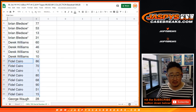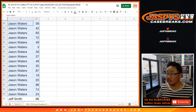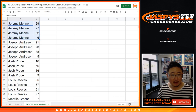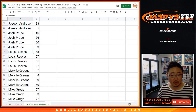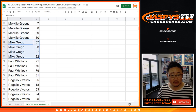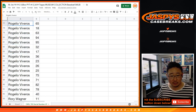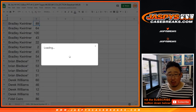Derek, Fidel Cairo, George, Jason, Jeff Smith, Jeremy Mennell, Joseph Andreessen, Josh Pruce, Lou, Melville, Grego, Paul, Rogelio, Rory, and Stephen K.